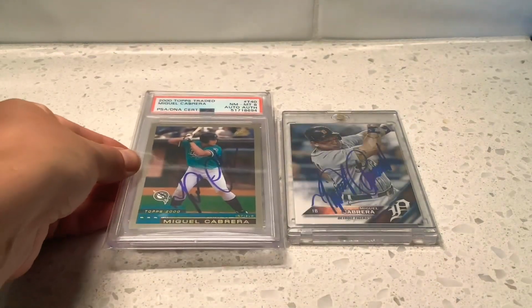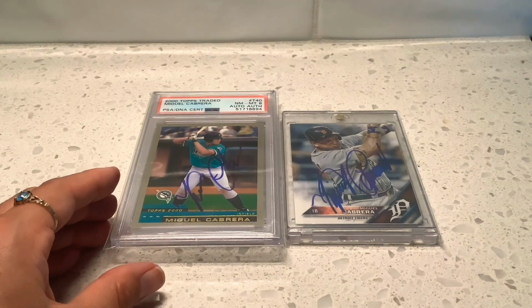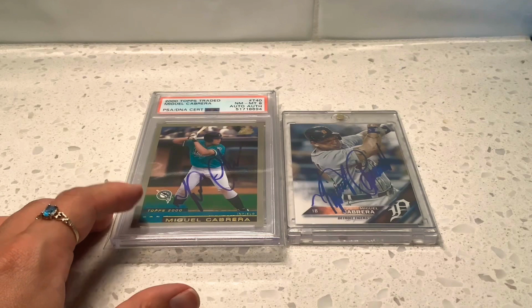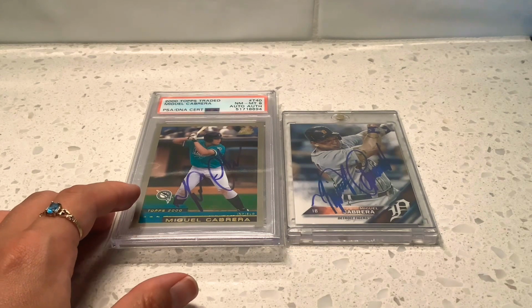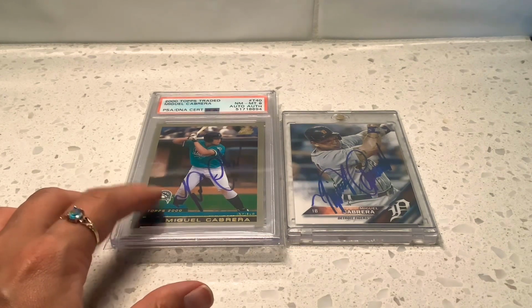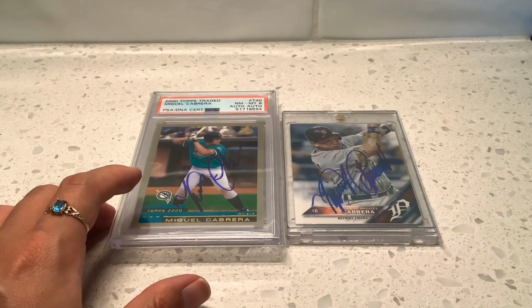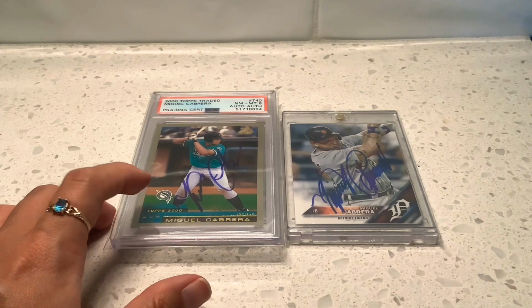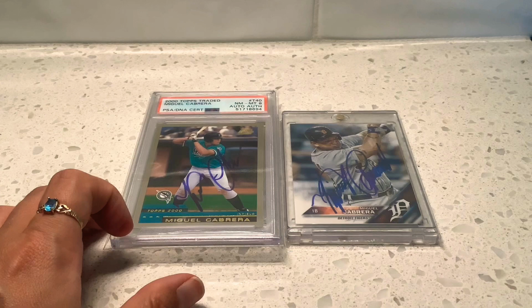I like getting Miggy's rookie signed, and I seem to do a couple different variations. I have one that I got slabbed about a year ago where I didn't have the card graded, but I had the auto graded, and that came back a 10. I do have this card with the card graded a 9 and the auto authentic, and then I have a couple where the card and the auto are graded authentic. So a couple different versions of Miggy's signed rookie there. Really, really happy about this one.